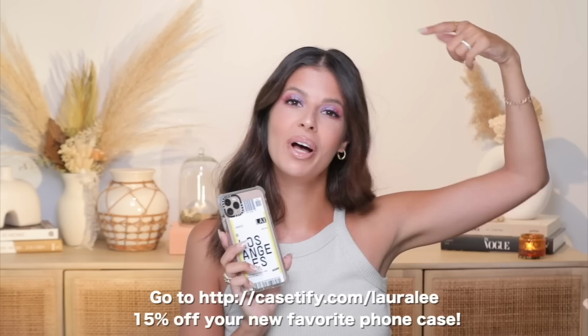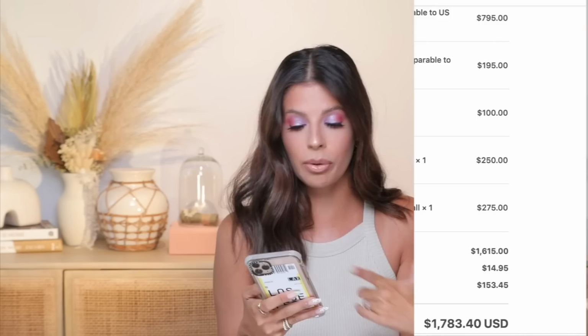And with that being said, my friends, let's go ahead and unbox this Kardashian closet. So jumping into this adventure, first of all, this is my most expensive order. I do believe I spent $1,700. That is a load of money. I actually spent $1,600 and then we had shipping and taxes. So the shipping's $15.